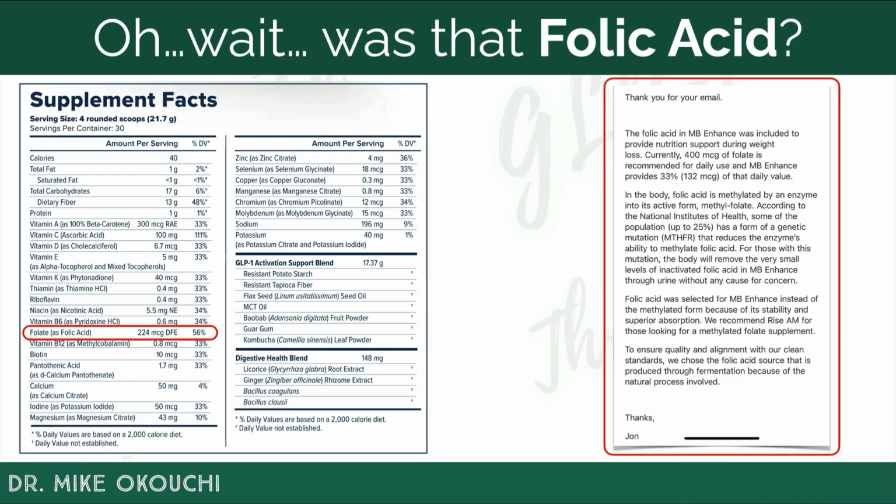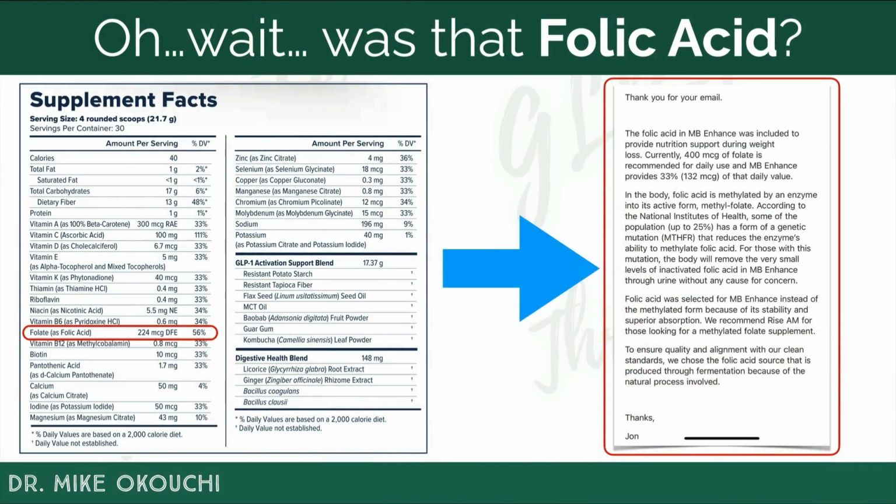Now, you may have been looking at the formulation and said, oh wait, was that folic acid? Folic acid has gotten a lot of attention within the social media realms. You may have seen certain influencers talking about folic acid being toxic to the body and what have you. Now, I reached out to the scientific team at LifeVantage, and this is the email that I received back.